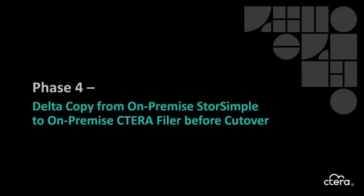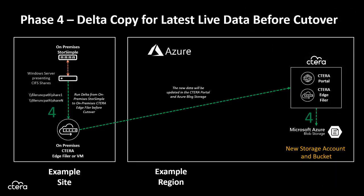After following the above procedure, there is one last activity to perform, the delta copy prior to user's cutoff. In order to get the latest and greatest data and permissions that were accumulated while the in-cloud migration was going on, there is a need to perform a final migration job before cutoff and move users' workloads to work solely from the CTERA platform. This job will copy the most recent changes made during the above procedure.